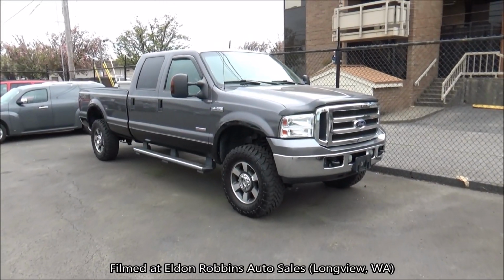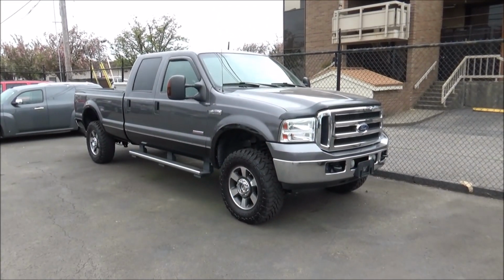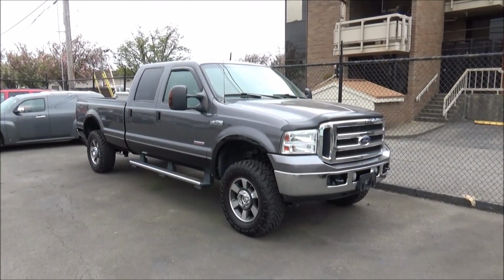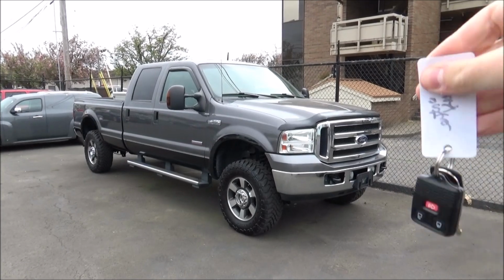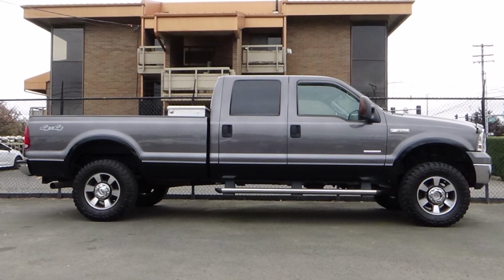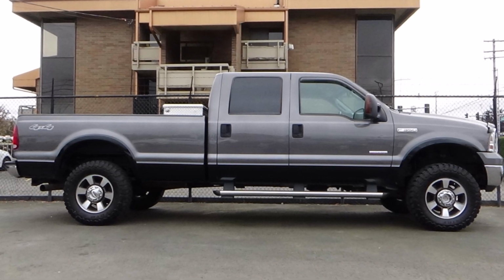Welcome everyone to another startup and automobile documentation. What we have here is a 2007 Ford F-350 Super Duty Lariat crew cab. This Super Duty is painted in a two-tone dark shadow gray metallic and black exterior paint scheme.